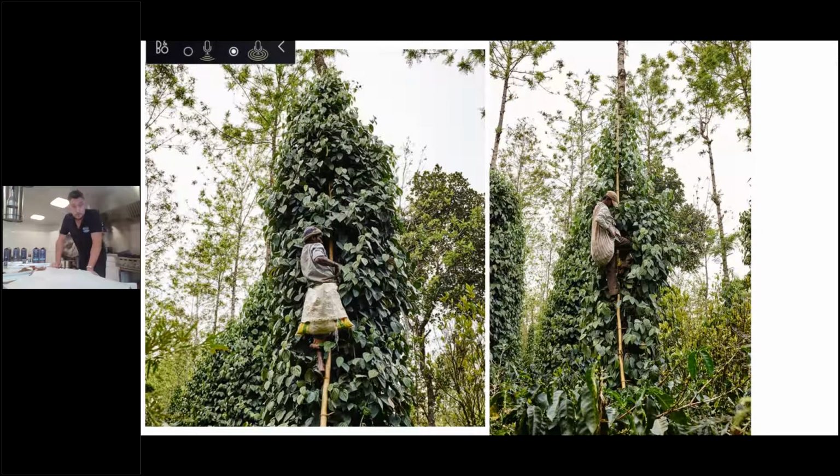These pictures we took in Kerala in South India, and it shows the pepper vine, and it shows how it's harvested as well. It's harvested by hand. A little Indian gentleman climbs up a bamboo pole and picks the berries that are ripe and ready to be harvested. So they're not clearing the whole vine. They might leave the ones that aren't ready, and that's really important. It's very time consuming. But a single picker can harvest 120 kilos a day, which is more than I weigh anyway.